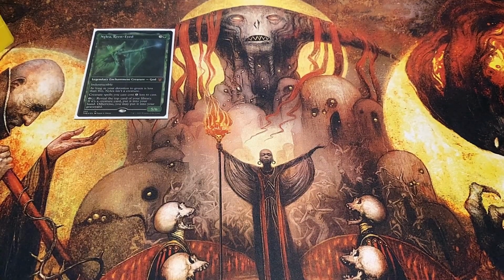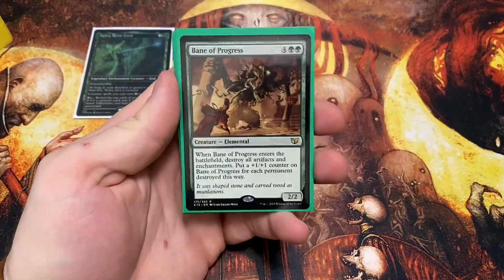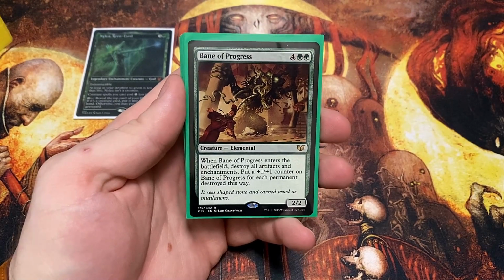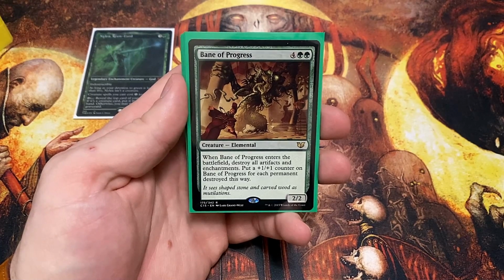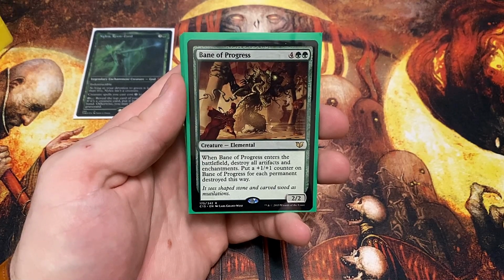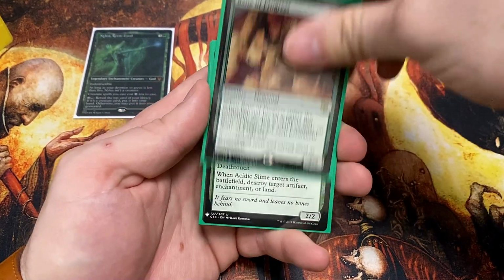Next, we're going to talk about a handful of our removal spells with this deck. The first one we have is one of my favorites. It is Bane of Progress. So with all of the artifacts and enchantments that tend to fill the board up by the time you cast this, he benefits immensely, but he is literally a board wipe for artifacts and enchantments, which is awesome.